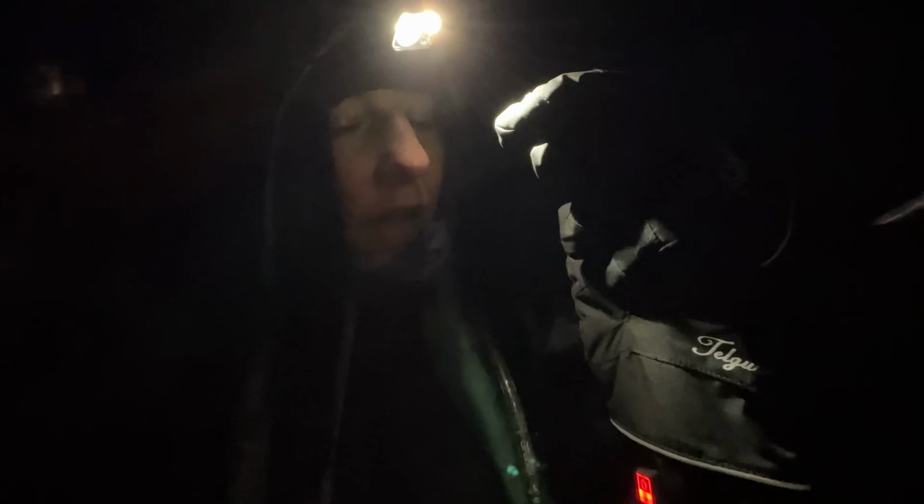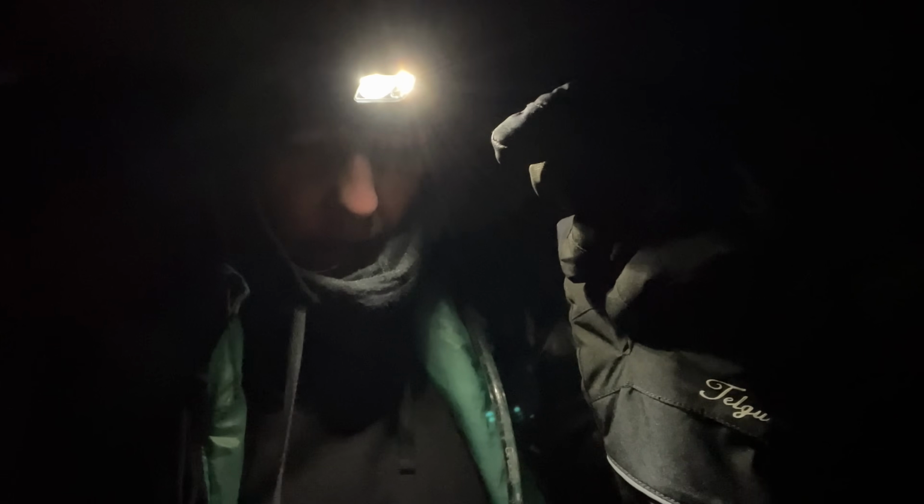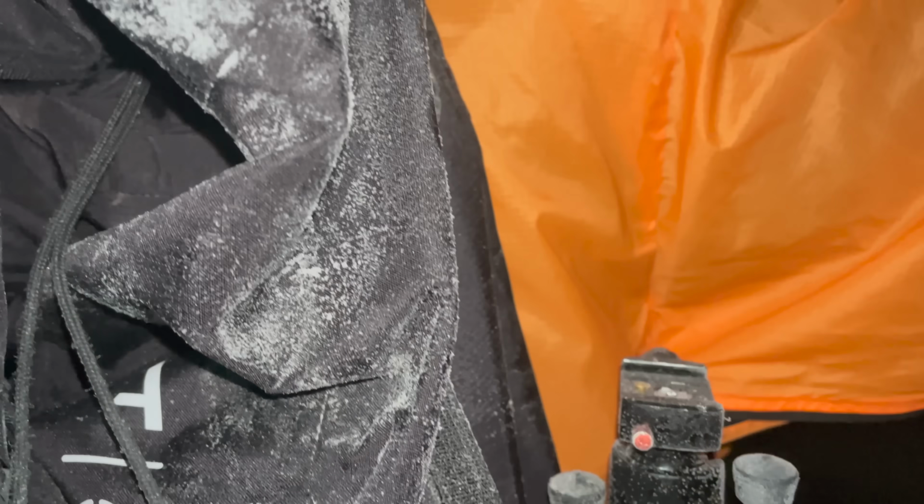But another option, if you also are allergic to down, or the down booties aren't enough for you, they do make battery operated booties or socks. I've used something similar on my hands. On Mount Kilimanjaro, I had some battery heated gloves. They didn't last on high as long as I would have liked them to.